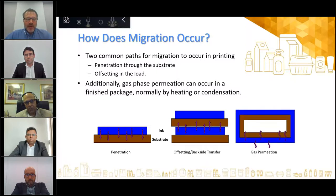Another route is gas permeation. I point out these types of migration as EB inks and coatings generally perform consistently very well with regard to limiting the amount of components that can migrate. Suitability to meet various regulatory limits can be accomplished through laboratory testing.